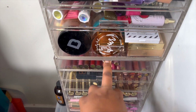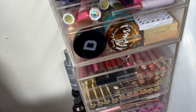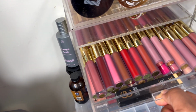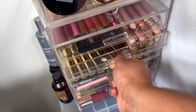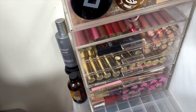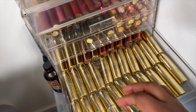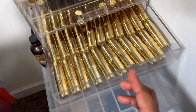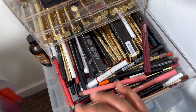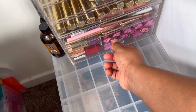This one doesn't open because it's supposed to be like an open cover thing, so I can't store anything in there because it's supposed to lift. And then here I've got my Gerard Cosmetics lip products, more of the Gerard Cosmetics lip products. Again, my lip organization and declutter video will show that. This is so satisfying to me, so satisfying. My lip pencils, which I haven't decluttered. I do feel like I need to go through this at some point because there are a lot of lip pencils that I haven't used in a long time.